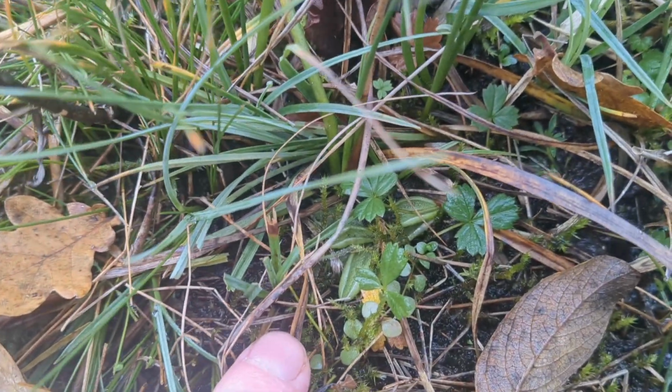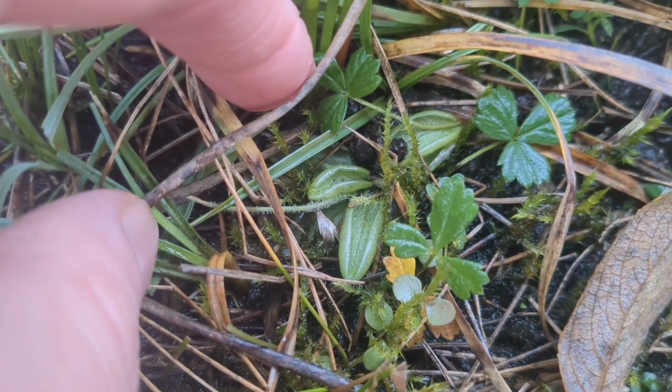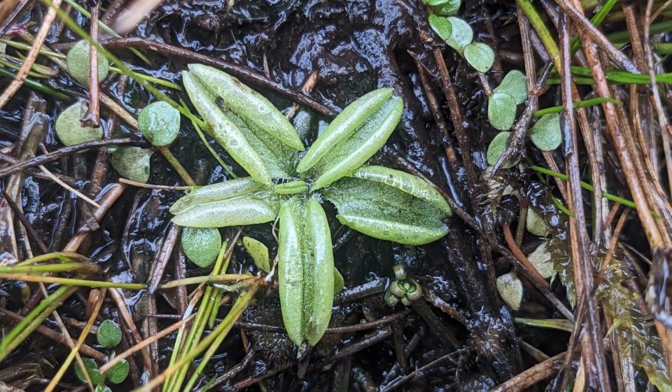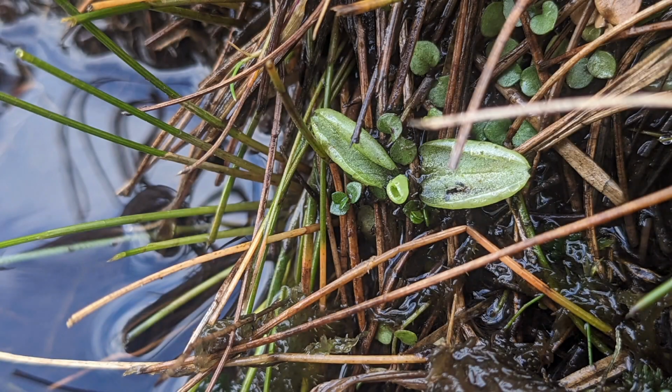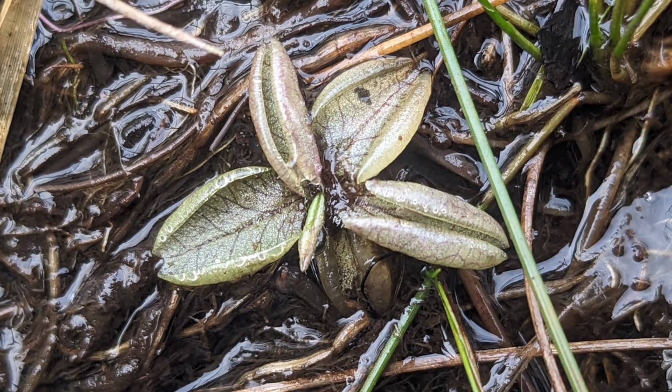Oops, that's my bottle falling out of my pack. I'm really, really loving it here. It's such a treat and a privilege to just hang out in this field.